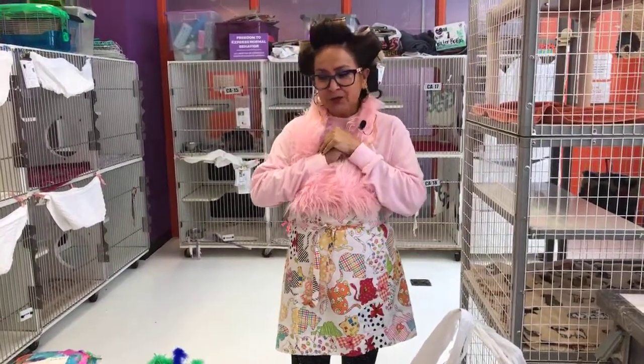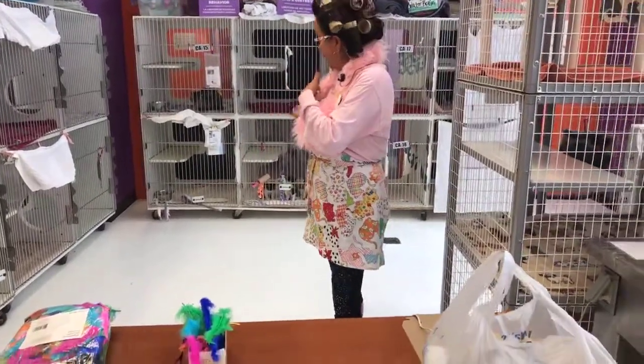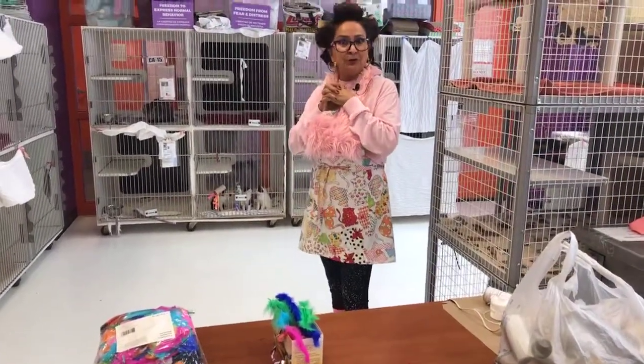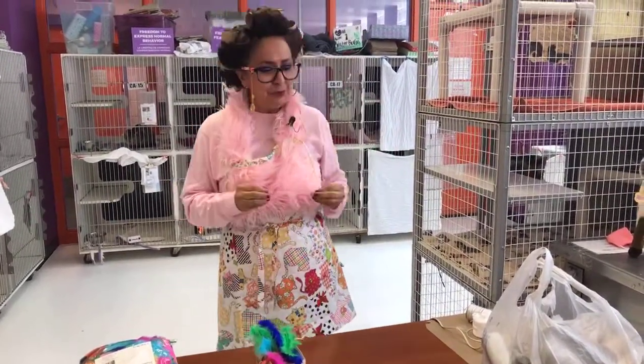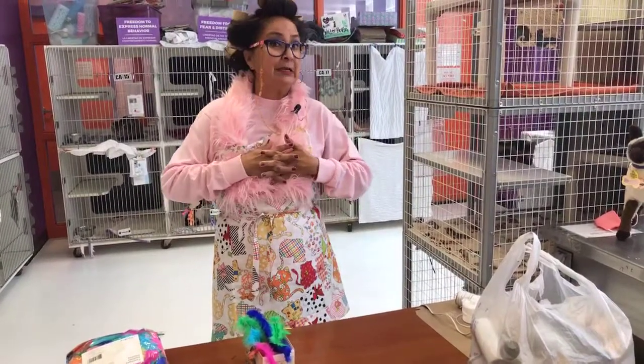All right, so what are we doing? As you already know, our babies were playing with a cat mobile, and that is exactly what we're going to be doing today, a cat mobile. And I'm also going to share with you some of the really neat things from our community, all the donations that we receive, especially when it's being recycled.